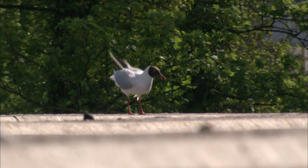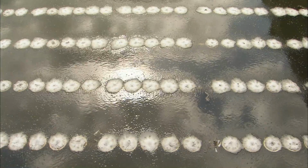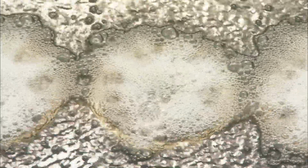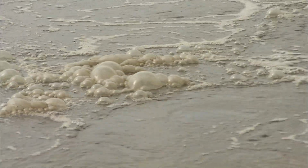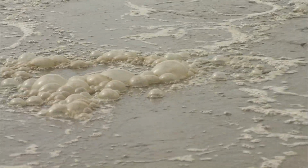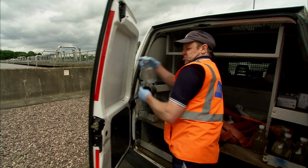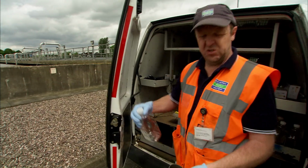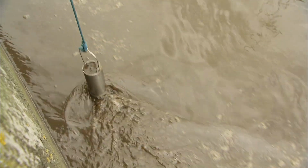Finally, after a lot of physics and chemistry, some biology. Oxygen is fed into the bottom of the tank. Then it's filled with sludge and special bugs. Philip's giving them a health check. We're now at the activated sludge plant. This is secondary treatment. It's a natural biological process, and I'm just going to collect the sample now.